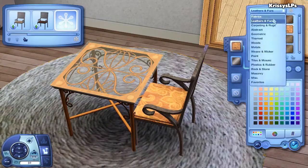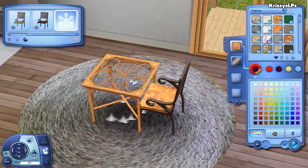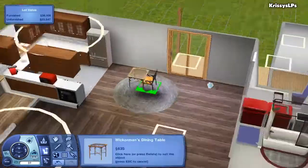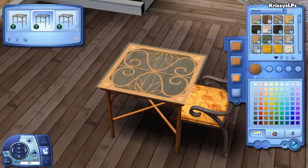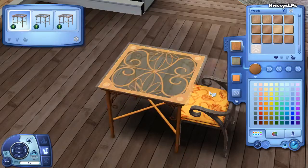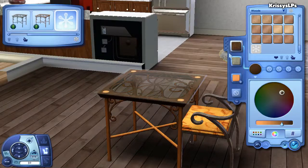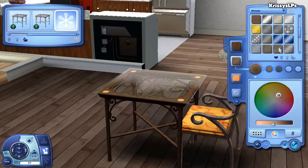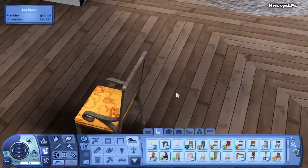Okay, I gotta tell you this real quick. The reason why this doesn't really match the rest of the house too much is because this looks just like my real-life dining table and the chairs. That's why I chose this kind of ugly look, because that's kind of what it looks like in real life. At first I was using wood, but then I remembered, wait a minute, it's not wood, it's metal. It looks like an old rustic metal. So that's what I go with. So that's why it looks like that.